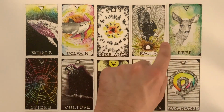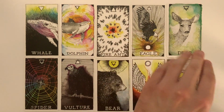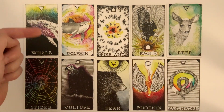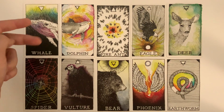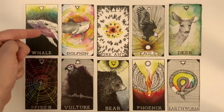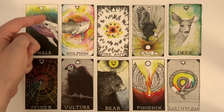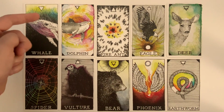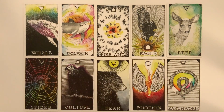The same thing with deer here, just letting the color kind of naturally bleed into the cards where it will. And a lot more use of non-rainbow, but alternating colors, like purples and pinks and greens and blues. We have some opposites from the color wheel here that we just don't see in the Wild Unknown.